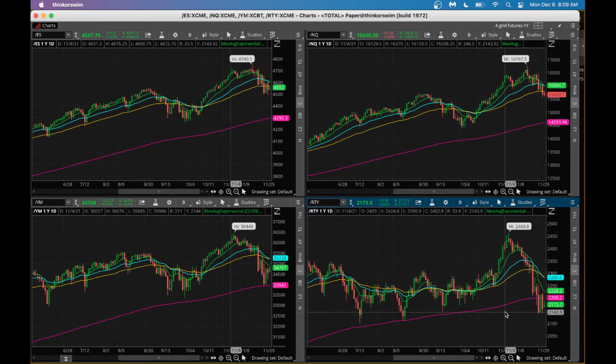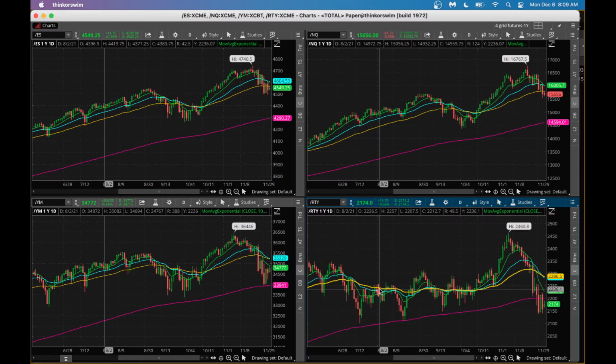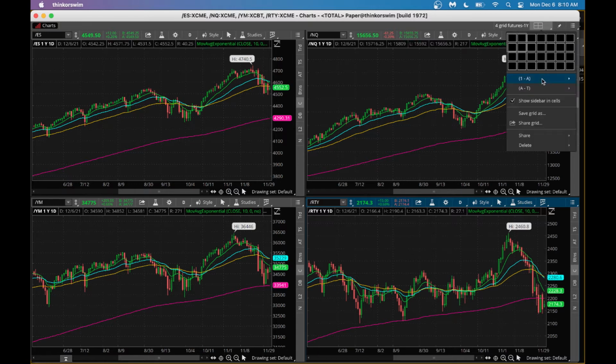As you can see here, money is going out of technology and going into the industrials and small cap stocks, and also some into the S&P 500. That's the rotation game. We've got to be a little careful and buy quality stocks. So with that, what we'll do now is we'll look at TTM Squeeze here and go from there.